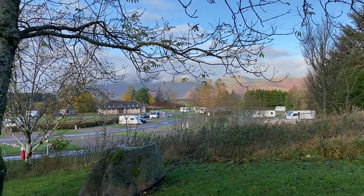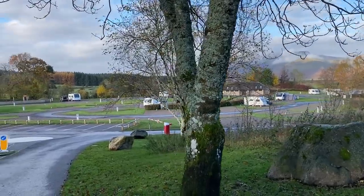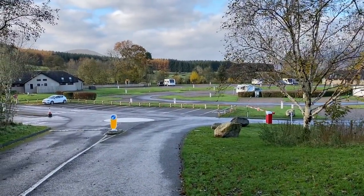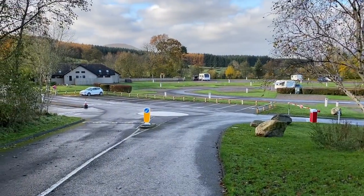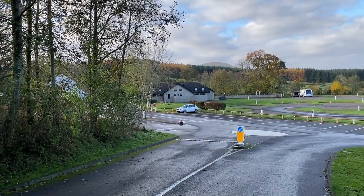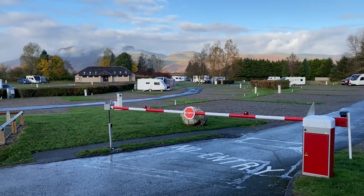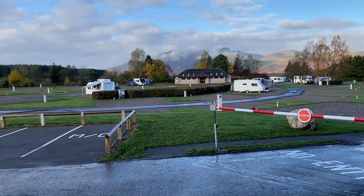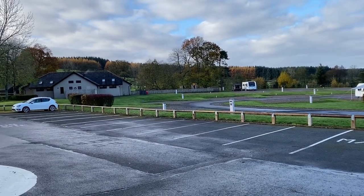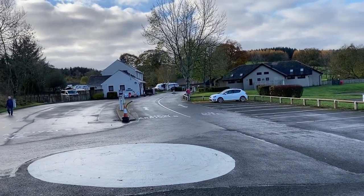We're at the entrance to the site here now at Troutbeck Head. This is where you drive in and turn to the left and check into your pitch. Security barriers are here for entrance and exit. Visitors parking along the side here, and late night arrivals on the left hand side.